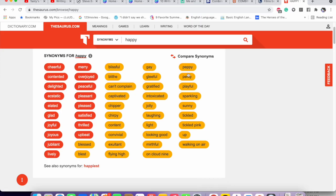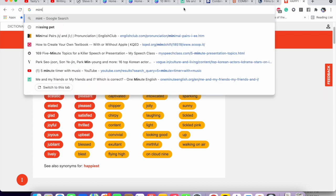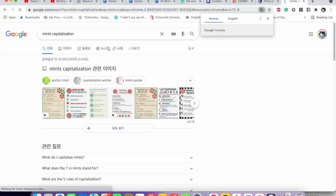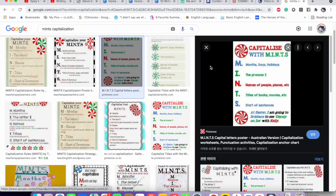Here I've put capitals because it gives you more ideas, but an acronym that is quite helpful is the word MINTS, and it stands for months, days, holidays, the pronoun I, names of people, places, etc., titles of books and movies, start of the sentence.